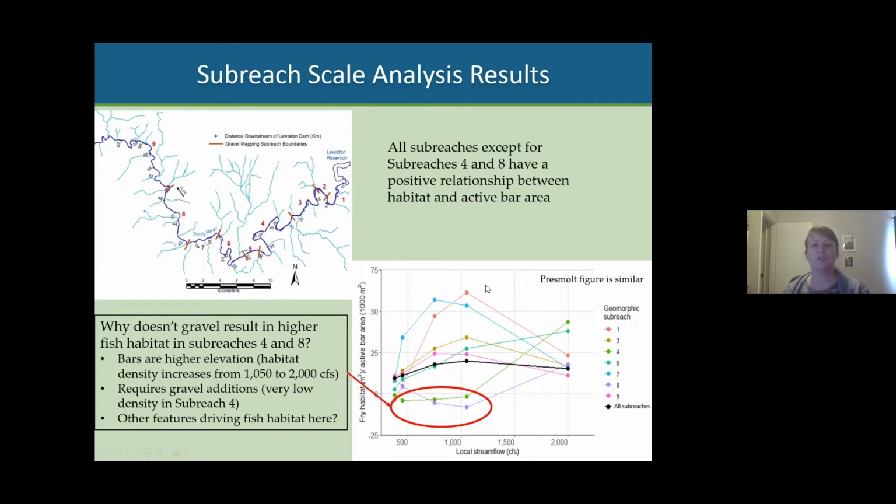However, we did have 2 kind of weird outlier sub-reaches, reach 4 and 8. They seem to have an opposite trend, and actually had a decrease, a negative slope between fish habitat and active bar area. Then the relationship became positive again at 2000 CFS. We don't really know exactly what's happening there, but we have some ideas.